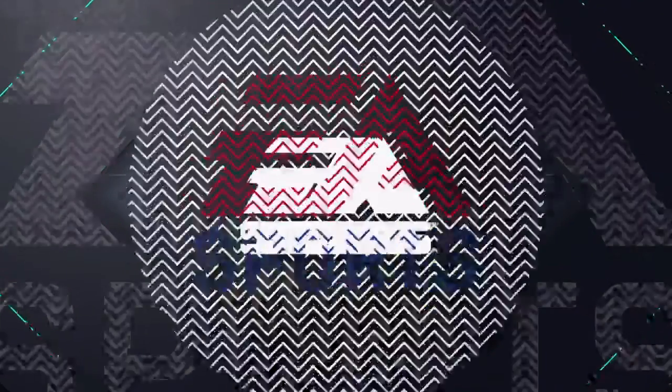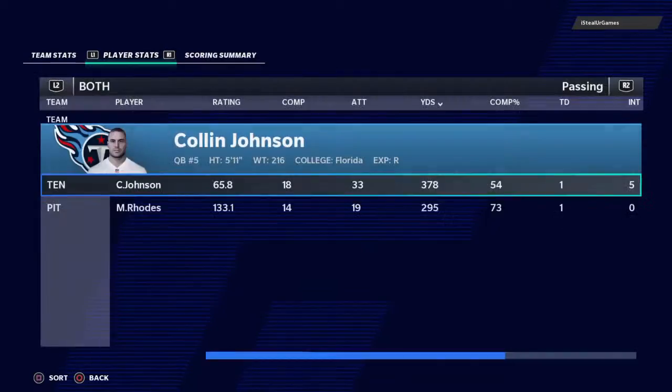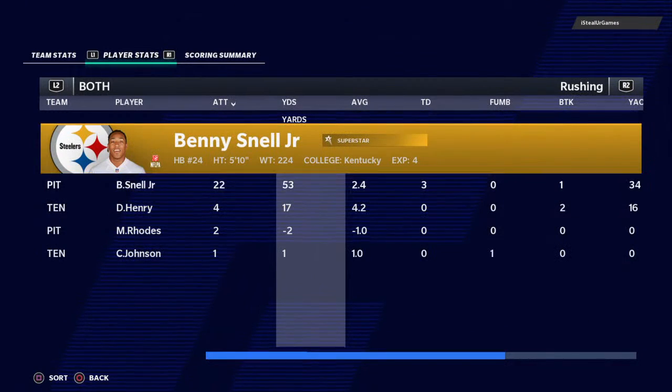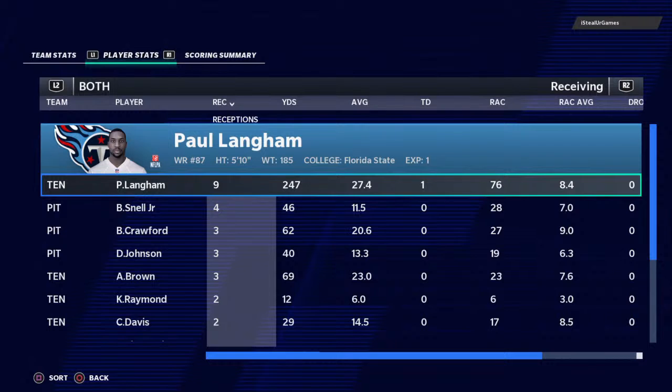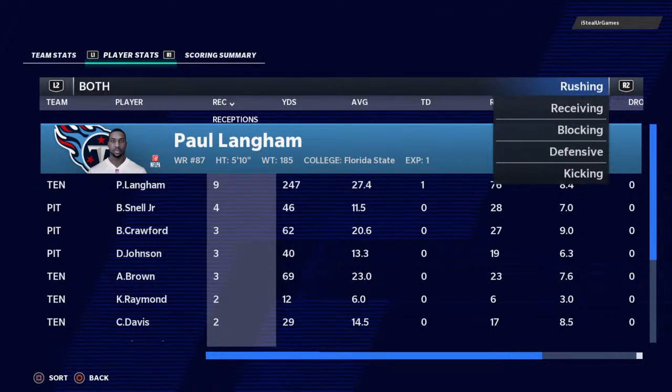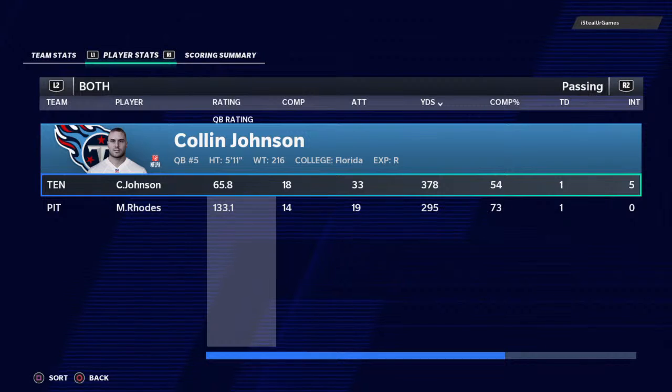So for Pittsburgh, their playoff chances take an uptick as they move to 7-4. And they will hit the road next week to take on the Indianapolis Colts. Meanwhile, for Tennessee, they've fallen out of things now as they sink to 3-8. And they'll be at home for one next week as the Baltimore Ravens come to town.